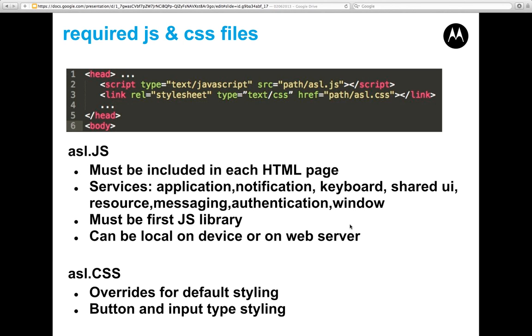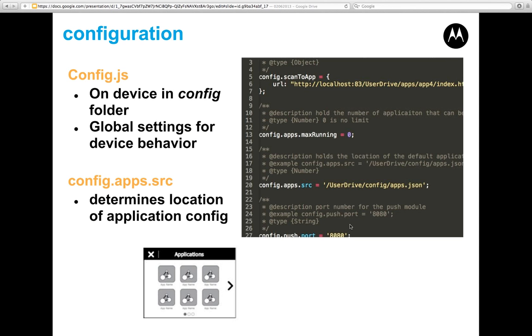There's another file as well, which is called asl.css. This is a CSS library that we provide and we recommend that you use to override some of the default styling. There are some overrides for buttons and inputs, and you can look at that file and see what it actually does. But it's primarily there to ensure that certain elements are sized and positioned correctly to fit on the screen. So those are two important files, and you include them the same way that you would include other JavaScript or CSS files, as shown there.